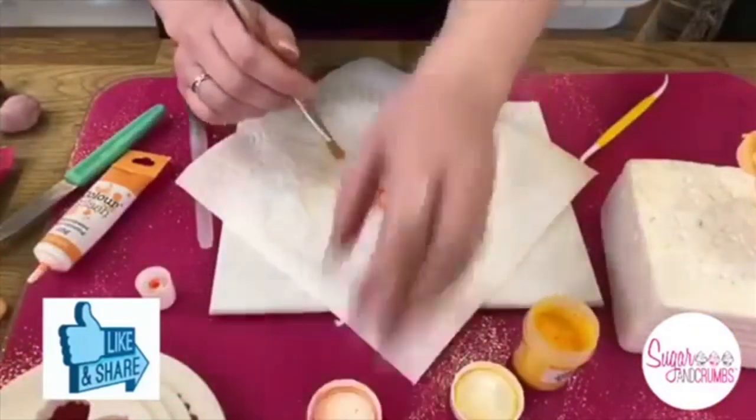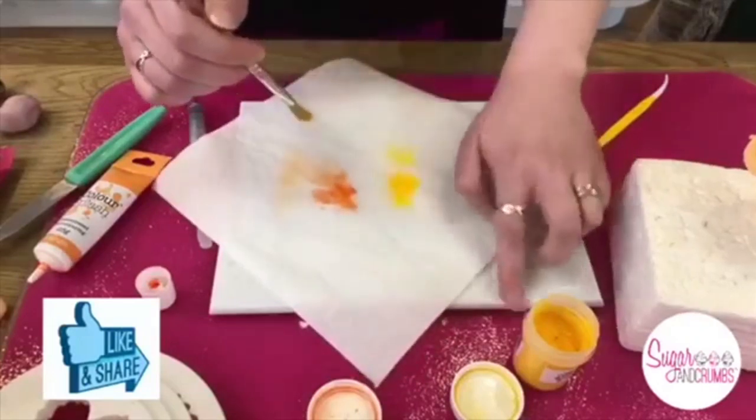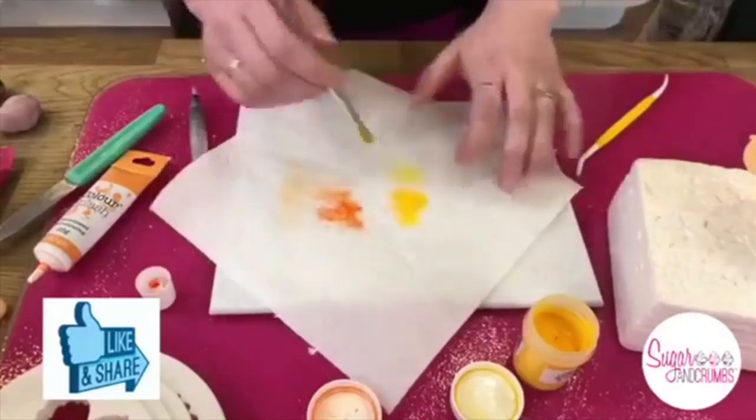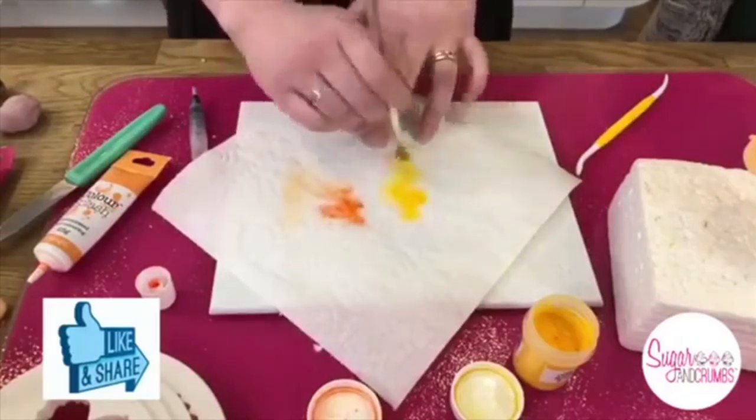So we're doing a yellow one. Oh, you're going to tint it with yellow. Yes, so we've got a little bit of yellow and then a little bit of orange to make it brighter. And oh, there we go. See, I get everything everywhere. So like I said, on the kitchen paper, it means you can load your brush up, dust it off slightly.